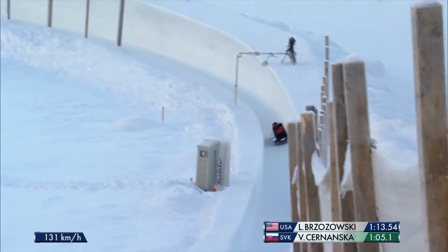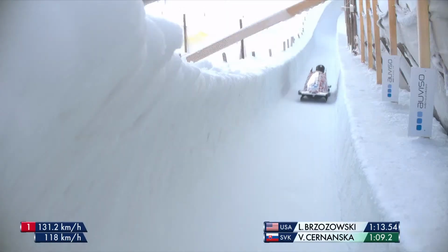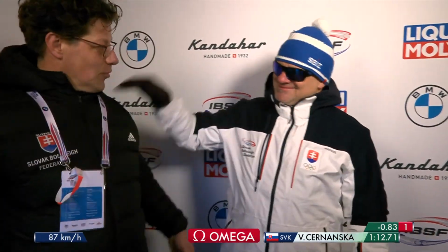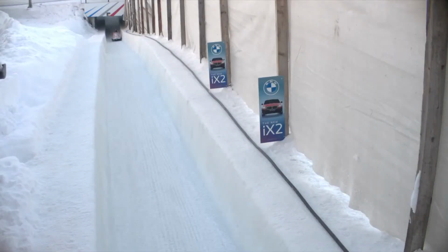Good run from Victoria Černánska. 131.2, 81.5 miles an hour on sheet ice with no brakes. Well, they do have brakes, they use them at the end though. 112 rather, 71. That's a nice looking run. And early in the run as well.